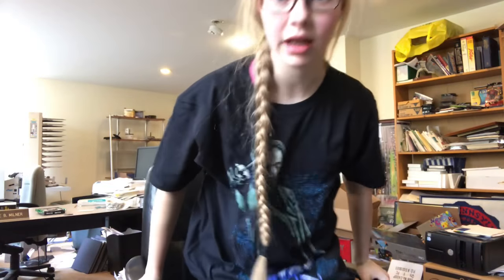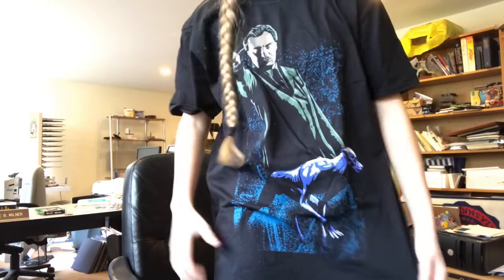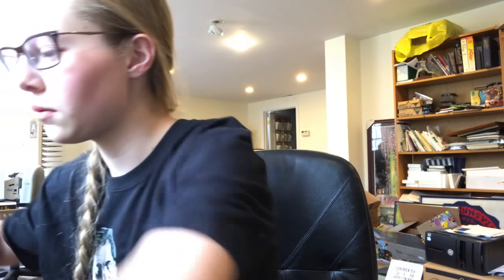Any Harry Potter shirt here? Again, sorry, I'm in the basement. It's quite messy in my place. Look at how cool this shirt is, and it fits perfectly, too. So always get a size larger than what you think, because a lot of the shirts end up coming out small.